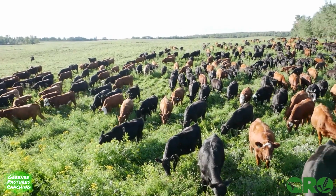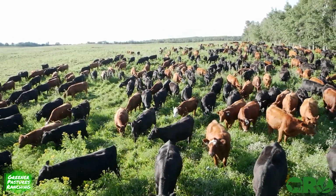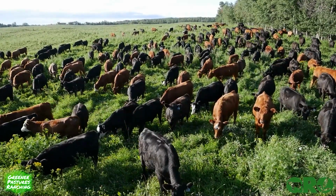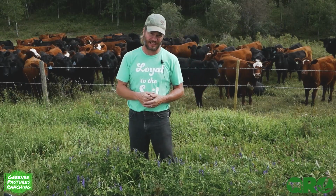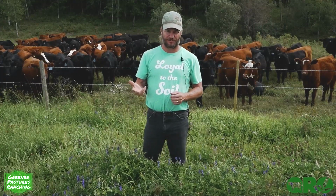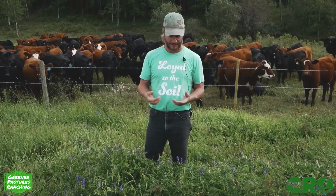With a high stock density, our plant utilization is even because they graze everything down at the same rate. Everything gets knocked down. Even the undesirables, they might get stepped to the ground. What we're trying to do is create an even playing field for all the plants when they regrow. So the higher the stock density, the better the plant utilization. The other benefit is manure distribution. The higher the stock density, the better the manure and the urine gets spread around the land.